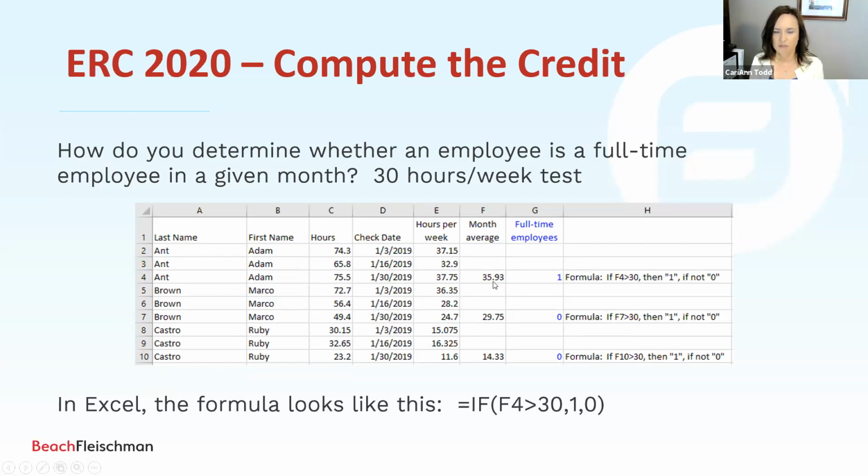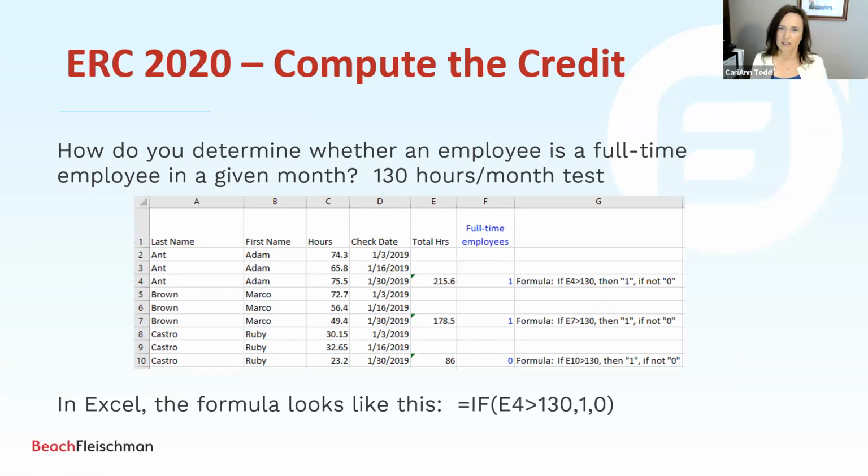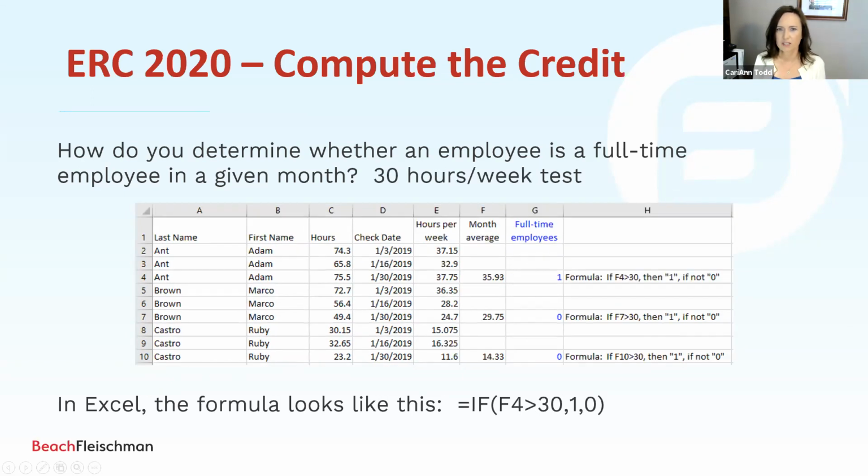So Adam is over 30, Marco is under 30, and Ruby is under 30. So doing the math this way, the only full-time employee we have is Adam Ant. And it's the exact same data set, but when we use the 130-hour method per month, Marco Brown counted as a 1.0. So you can kind of work the math to your advantage.